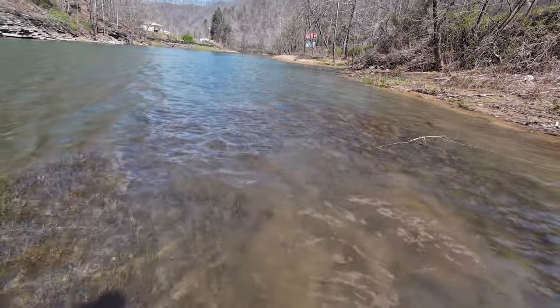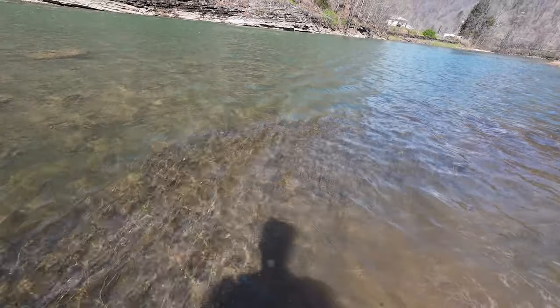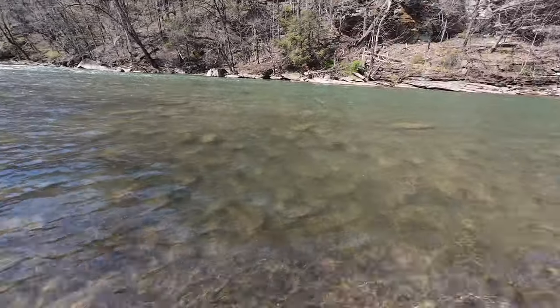There he goes. He's under my feet here. Where you going, buddy? I don't know where he went, but he's gone. Well, that's all I was wanting, guys. Just one more good fish, and we got it right there.